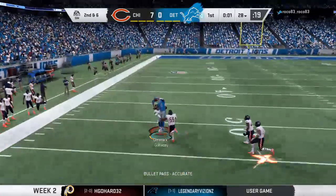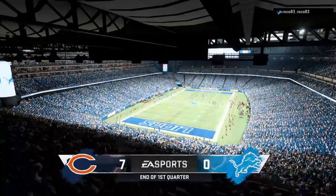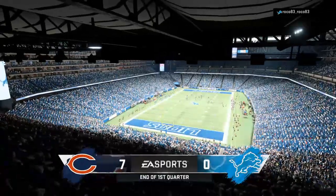To throw on second and 6. Stafford, throw left side, taken in by Galladay. After 1, 7-0 on EA Sports.